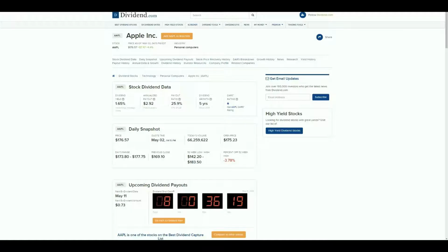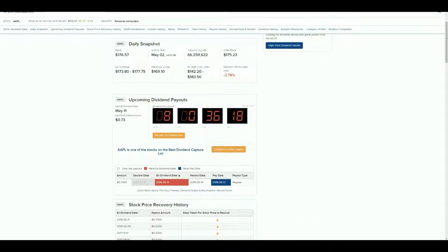I actually have it pulled up right here. So May the 11th is their ex dividend day, and you would get paid out on May 17th. So that's a 6-day turnaround. That is very quick. You buy it on Thursday, you hold it until Friday. If you make capital gains, you sell it off, you still capture those dividends, and you get that capital gains as well.